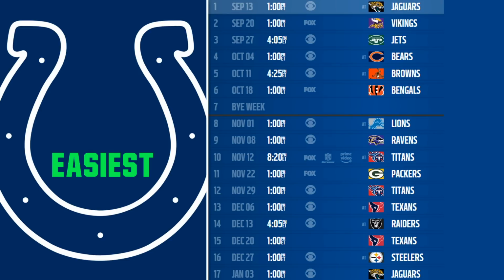So playing the Titans in week 10, 12, and the Texans 13, 15, obviously tough games because those are pretty good teams, but this is a really good roll. You're going to play those teams no matter what. So that's why I don't really factor in opponents. They play in the same division. You're going to play them twice no matter what. So you've got them in a pretty good situation here, playing them a little later.